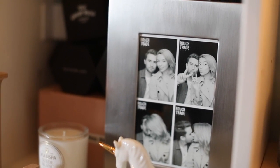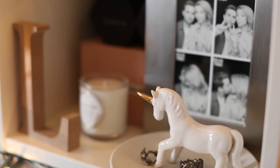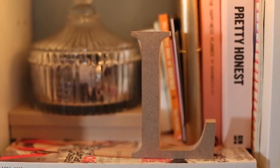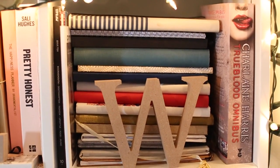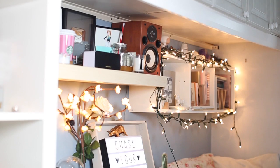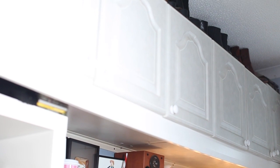First little cube is all my jewellery boxes, also some sunglasses, and then I have my little unicorn ring dish glass trinket holder which is from Wilkinson's a few years ago. I've got some bracelets and necklaces. Then in here I just have a load of notebooks and a book. And above all that I have even more cupboards, and above that I have even more shoes.